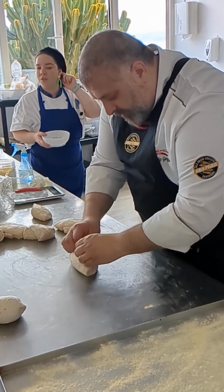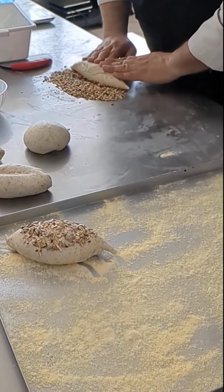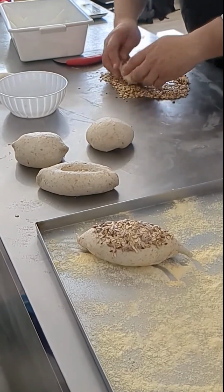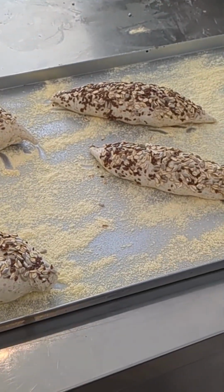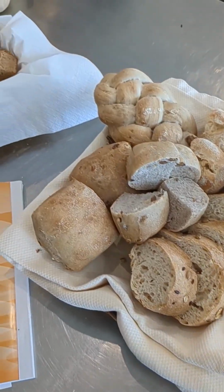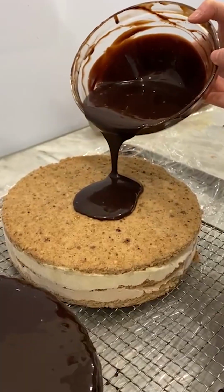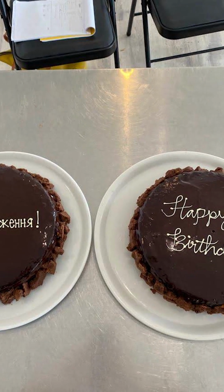Certain types of dough require different kinds of shaping, so we learned about that as well as how to add seeds and toppings to make the bread both beautiful and even more delicious. By the end of the class, we had a whole bread buffet to try and taste test, and then we ended the day by making a very special birthday cake for one of the chefs who had a birthday today.